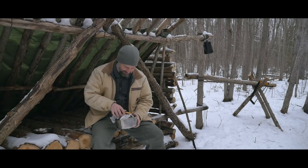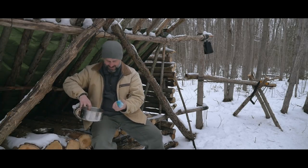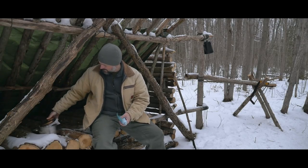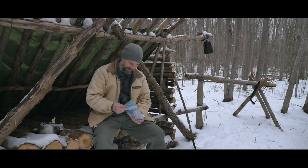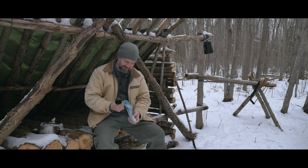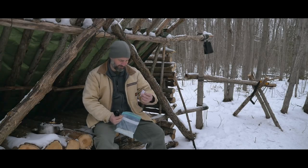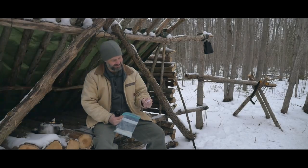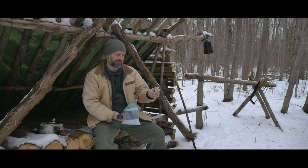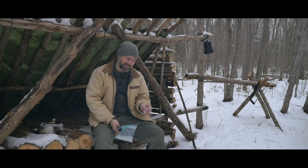Alright, so got my pots. Got my parchment paper inside my test pot. And then I've got my actual damper bannock mix here. I like to leave myself notes on what I'm cooking. So it says single serving bannock, add quarter cup of water. And on the back, this is half a cup of whole wheat flour, plus one teaspoon of baking powder and a pinch of salt.